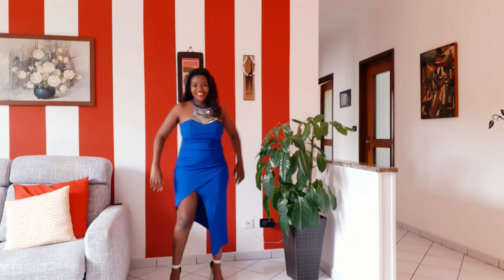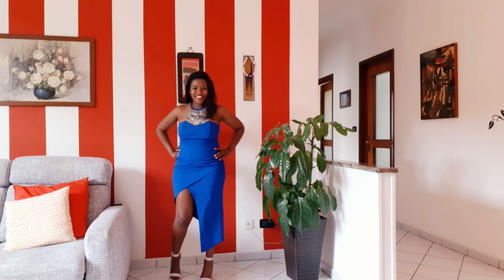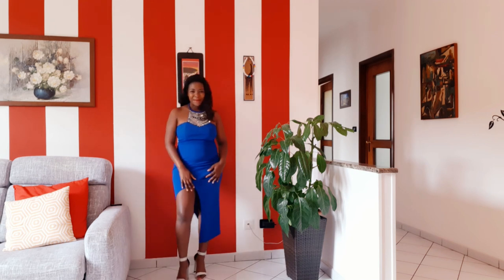This blue dress is more of a dinner date dress, the one you can put on to make your partner happy because it is really tight, a little bit, as you can see, and because of quarantine, it is becoming even more tight, but I really love it.